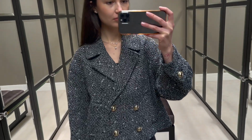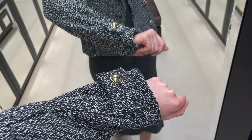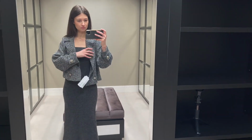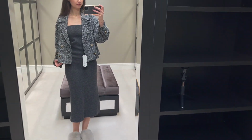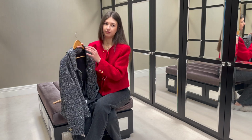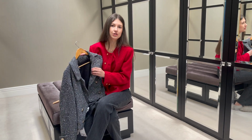This is quite a cropped, retro style black and white jacket. I'm not a big fan of the buttons that are on this jacket, but it's possible to change them, and I don't think that they are too awful. In general, the quality is good, and I would definitely wear this jacket not only with this dress, but with other jeans and skirts and maybe leather pants.